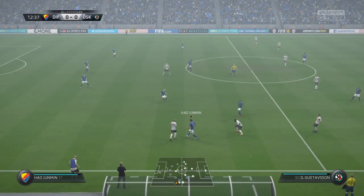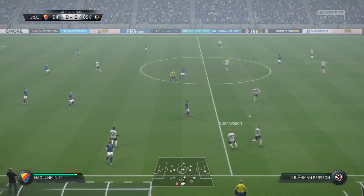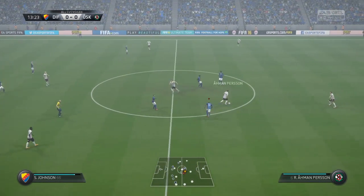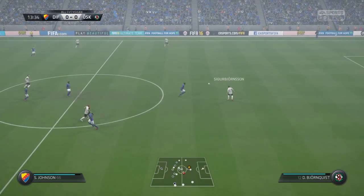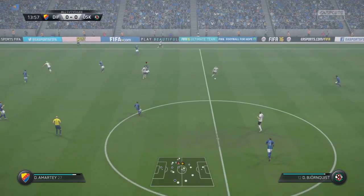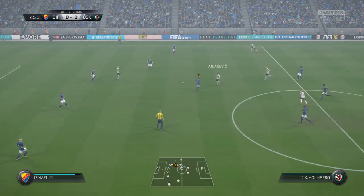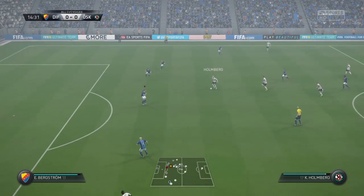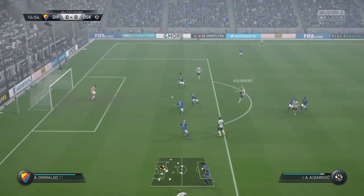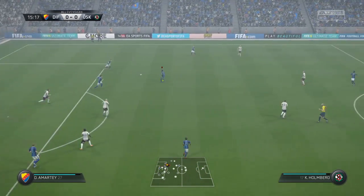Possession in the midfield area. Little piece of interplay between the two. Referee, in the spirit of the day, really, trying to keep the game flowing. You can tell him that. Cut off! Super stop by the goalkeeper. He's hung on to the ball as well.